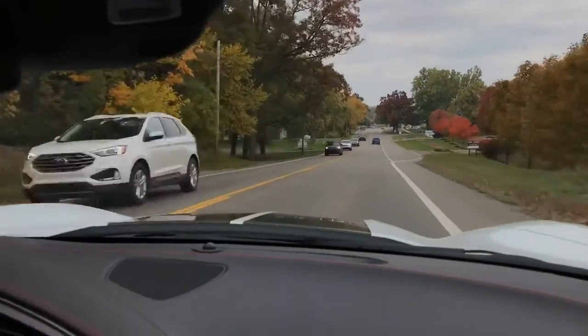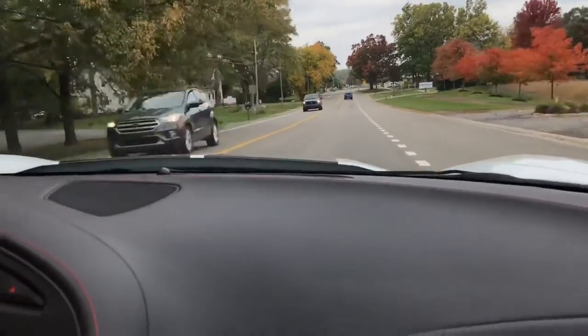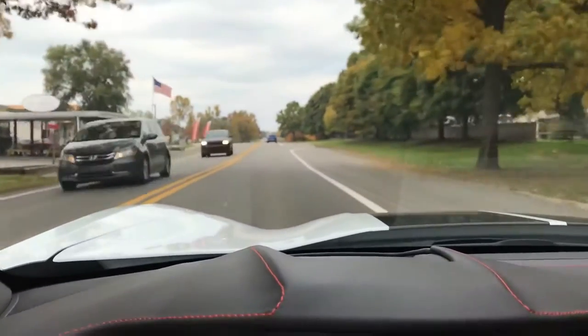Gonna get me a ticket. There's the heads-up display in green.